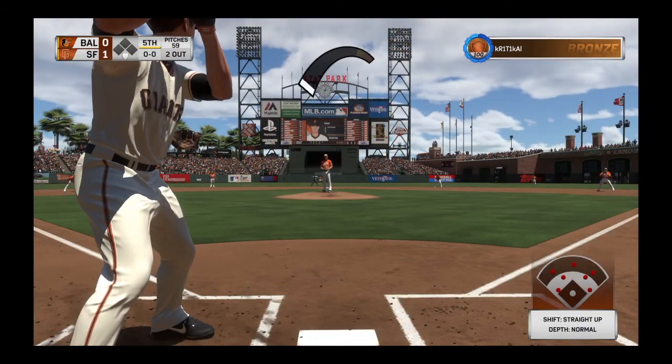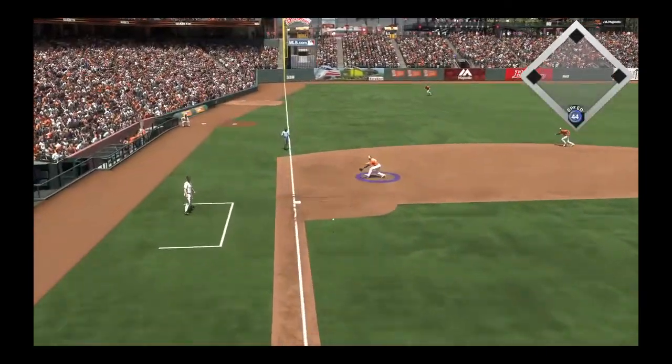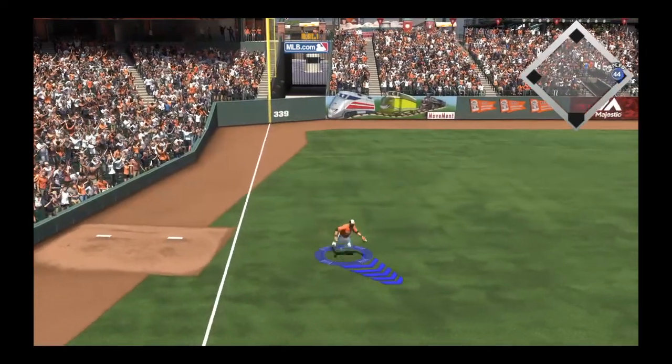Now batting, pitcher Chris Stratton. Grounded down the third baseline. On it goes, right through him into left field.